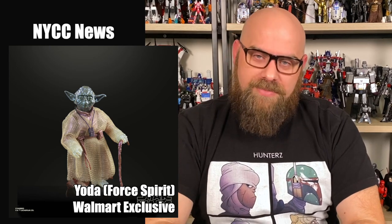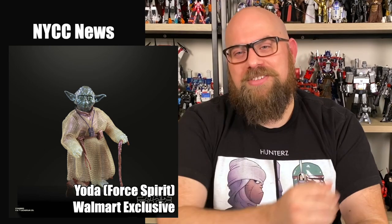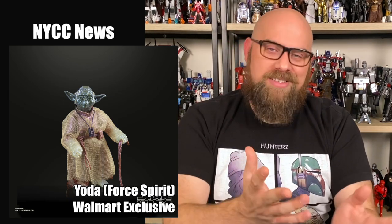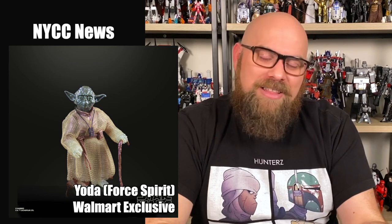Next, we have another Walmart exclusive, a third Walmart exclusive this quarter. We have the Force Ghost Yoda. This is a pairing to go with the Force Ghost Obi-Wan. I'm gonna get it because I have Force Ghost Obi-Wan, and I want to get, you know, the three of them on my shelf from Return of the Jedi. I really like this. It looks good.